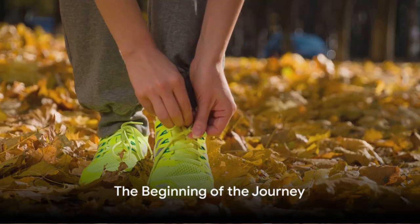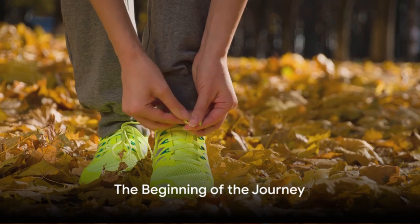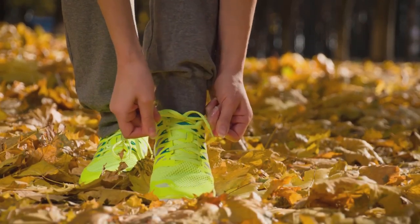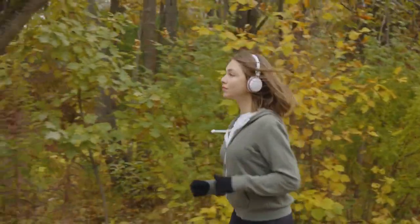Have you ever thought about starting to run but didn't know where to begin? It's a question that's crossed many minds, and today we're here to help answer it. Starting to run may seem daunting at first, but it's all about easing into it. Don't rush, don't push too hard.